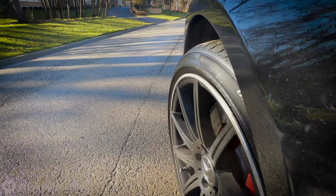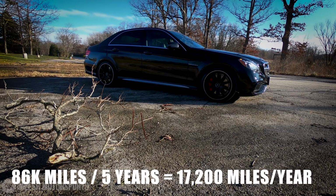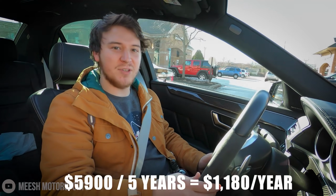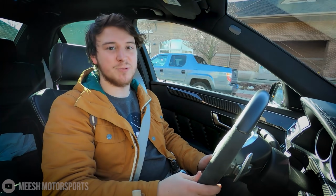Now, I got this E63 with about 40,000 miles on it from Carmax with a 126,000 mile warranty on it. And it cost about 5,900 bucks. It lasts about 5 years, whichever one comes first. But basically, I'm completely covered for the long window of the ownership of this vehicle.